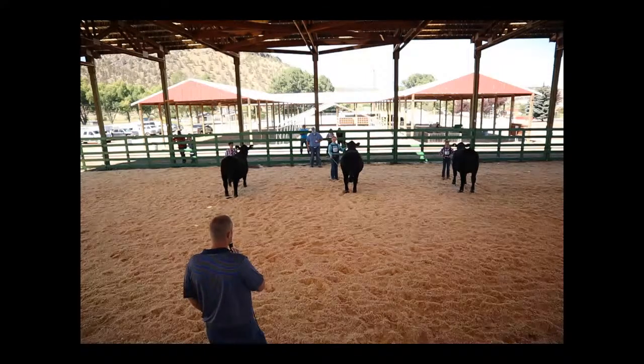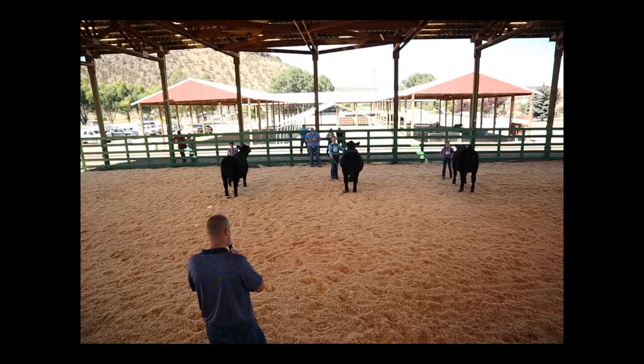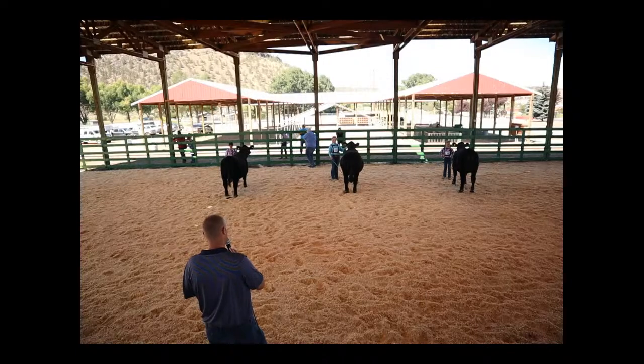Need to dial up your intensity, probably just ever so slightly, and make sure that you're working those legs and getting them 100% of the time. So don't settle when you've got one that works for you and you got one that you spent some time with. Don't settle for just being okay. Make sure you're there 100% of the time.